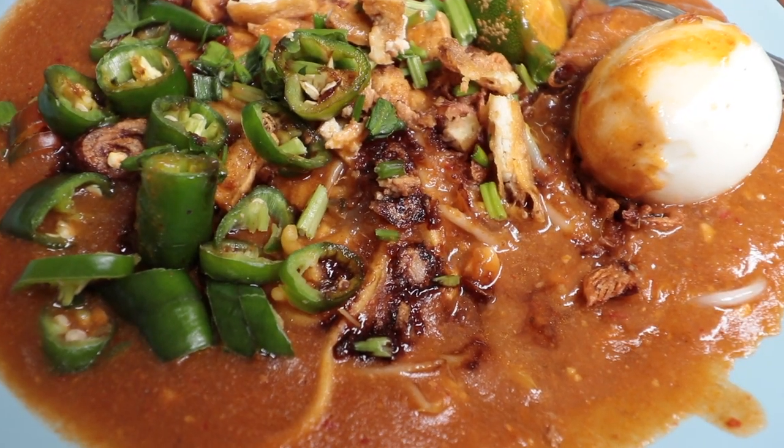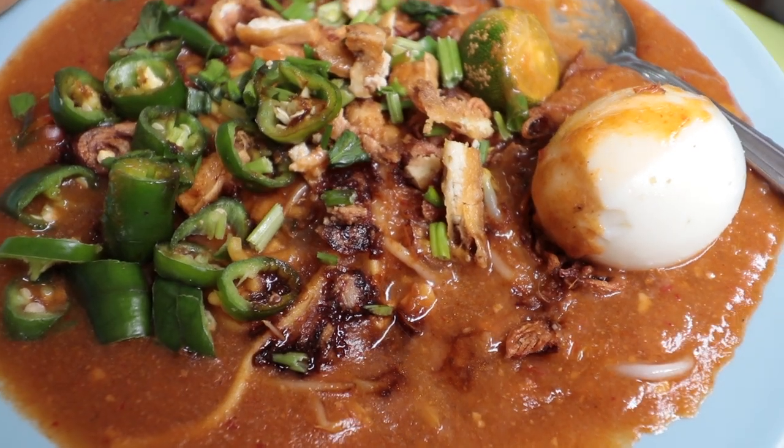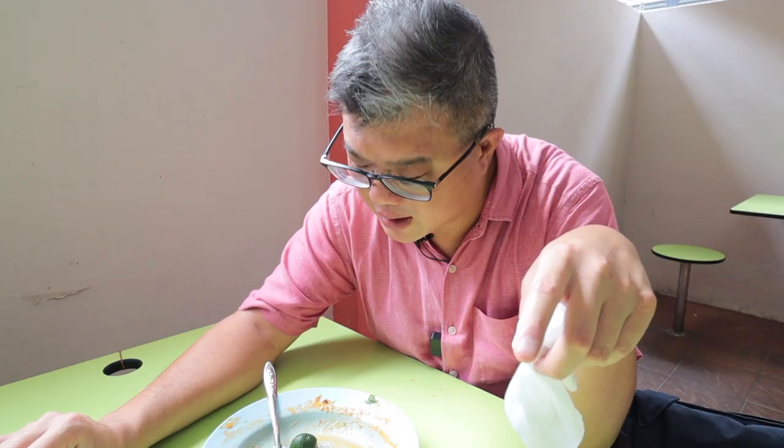I like the fact that there's a sweetness to the gravy, but it's not too sweet. And the stock flavors are showcased a little bit more. It may not be like the top mee rebus I've tasted in my life, but it's definitely up there lah. Definitely top 5. Okay, finished.